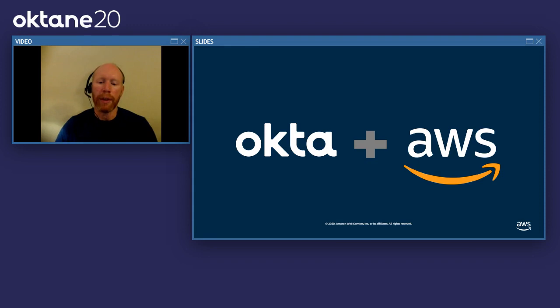So let's get started with why are we here today? Okta and AWS are our partners. Okta is an advanced tier partner with AWS. They're in our security competency, and it's important that we are working together. We have a lot of mutual customers, customers that use Okta for what it's really good at, customers that are using AWS for the value prop that it delivers, and we want to continue to enhance that experience so that customers are able to use Okta and AWS together in the best ways possible.